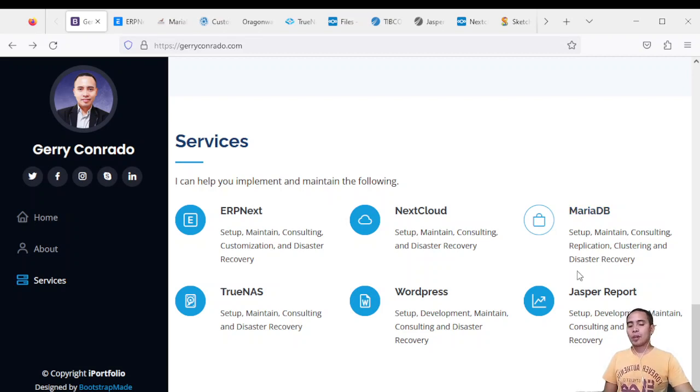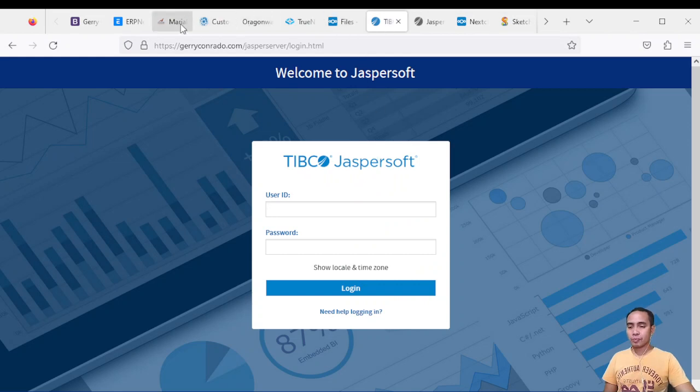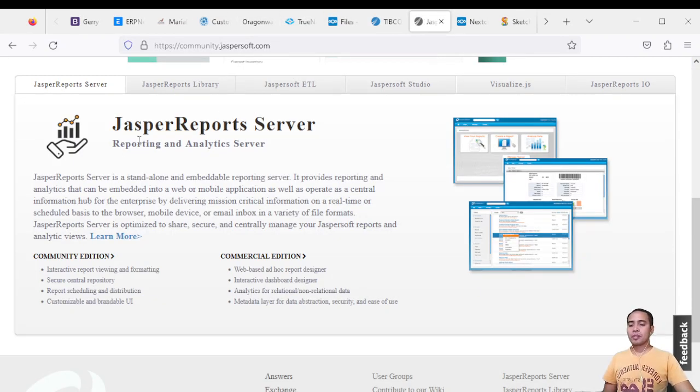Now, a must-have for a company. Another must-have for a company is the Jasper report server, or Jasper. What is Jasper? What is Jasper report? Let's go to Jasper. Jasper report server is a reporting and analytics server. So why do you need this Jasper report server?